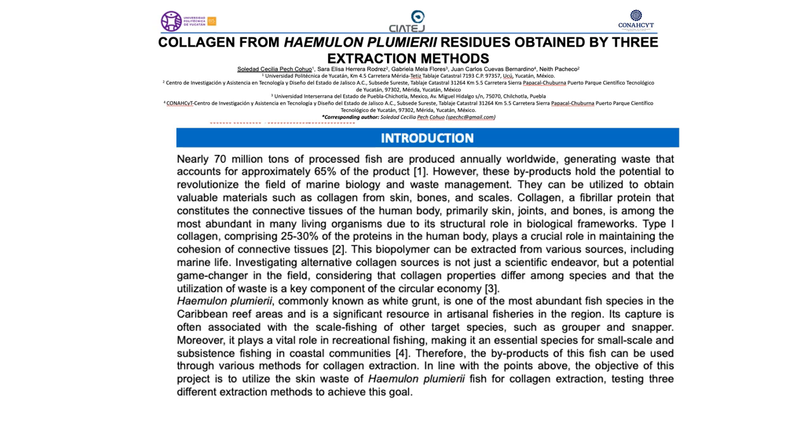This biopolymer can be extracted from various sources, including marine life. Investigating alternative collagen sources is not just a scientific endeavor, but a potential game-changer in the field, considering that collagen properties differ among species, and that the utilization of waste is a key component of the circular economy.